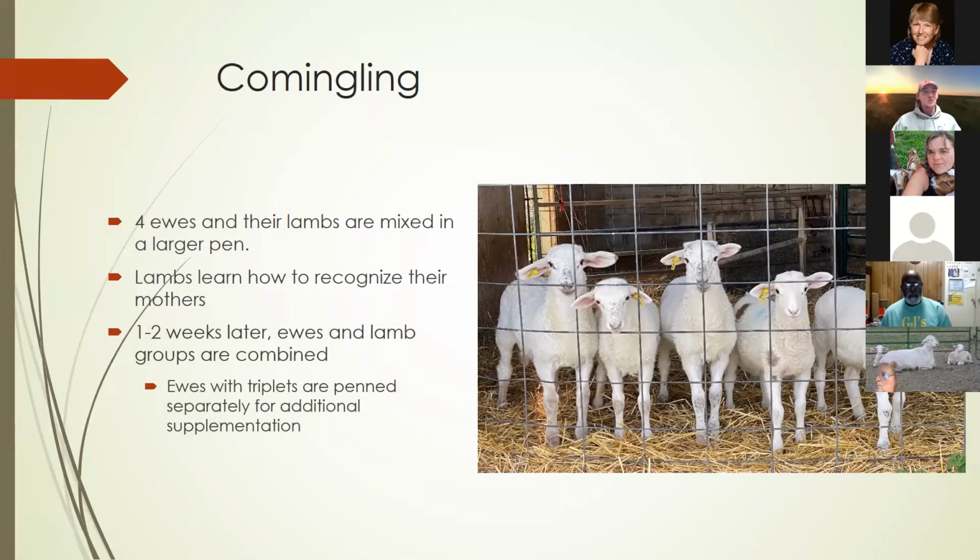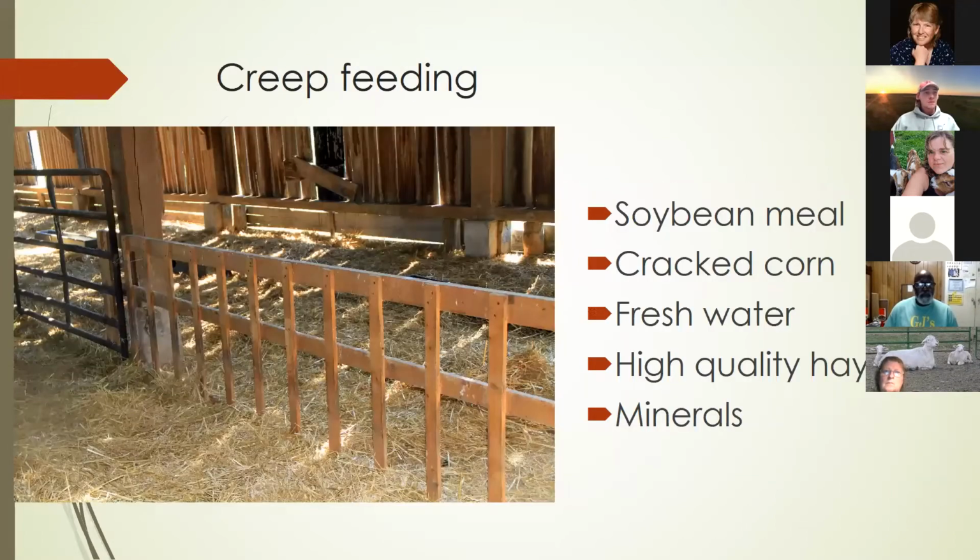They stay in these larger pens for maybe 1 to 2 weeks. Maybe you have a lot lambing all at once and you need to rotate them out faster. But again, just 1 to 2 weeks where they can get acclimated, learn to socialize. Any ewes with triplets would probably be penned separately because they need a higher plan of supplementation, a higher plan of nutrition. From this stage, we may also offer creep feeding, either in the commingling phase or once they're turned out.